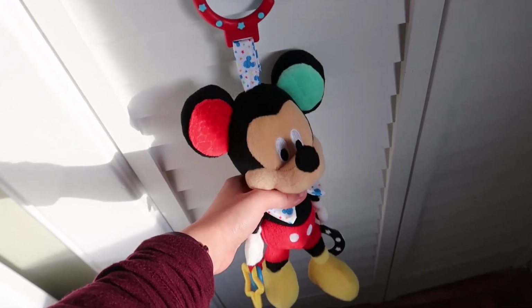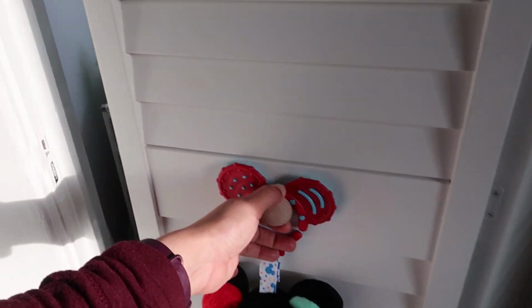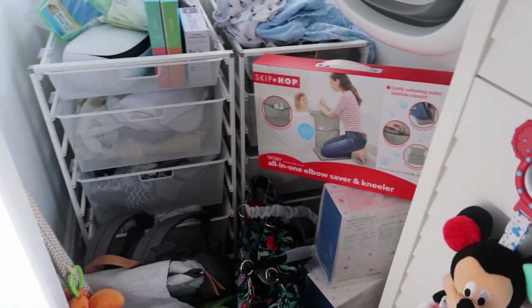This was also a little gift. Look, little Mickey, he's so cute. Closet's a bit of a mess, bear with me, because we threw a whole bunch of stuff in here, as you can see. This was completely empty.